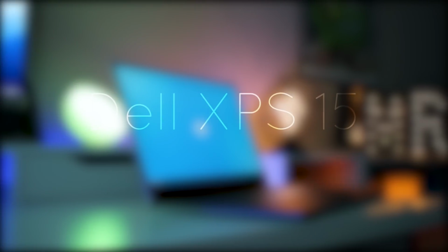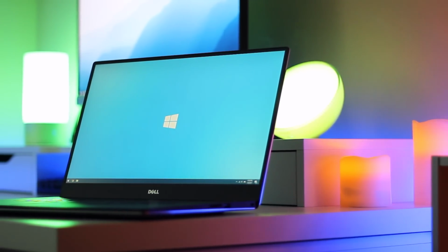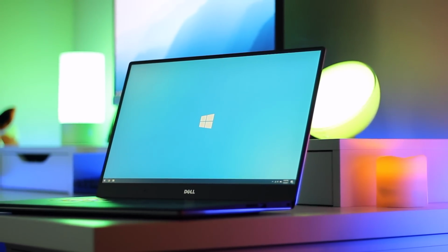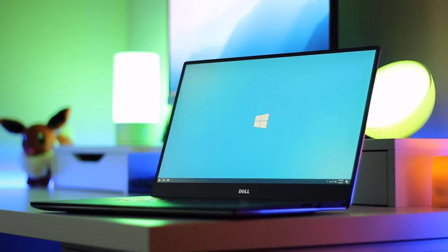So this is Dell's highest end line of laptops, the XPS 15. This specific model, the 9550, is sporting an Intel Core i7 Skylake processor, 16GB of DDR4 RAM, a 512GB SSD, an 84 watt-hour battery, and an NVIDIA GTX 960M.